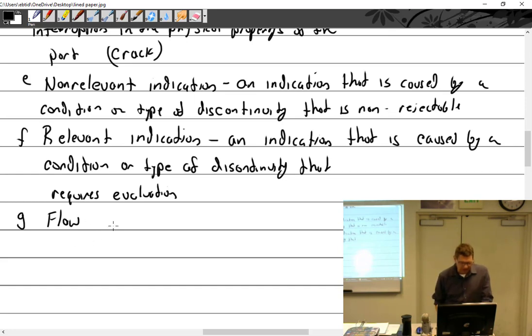All right, so flaw. Flaw is bad. An imperfection or discontinuity that may be detectable by NDT but is not necessarily rejectable. So it's not perfect, it's got a flaw, just like us. Are we rejectable? Yeah. I knew I was going to dunk on Christian, so fine, we'll use Christian. Does he have imperfections? Yes. But are we going to reject him? Yes. No. All right. He just needs further evaluation, right? Before we reject it.